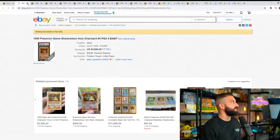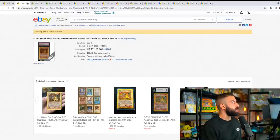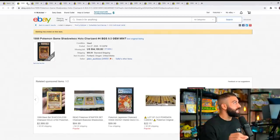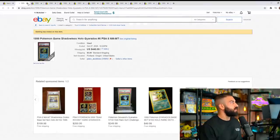PSA 2 Shadowless Charizard, $2,000. PSA 6, $4,000. We've got an 8 Shadowless Charizard going for over $7,000. An 8, another one at over $7,000. We've got a 9.5 Shadowless Beckett going for $54,000 for a Gem Mint Beckett grade. Guys, the market is on fire right now.